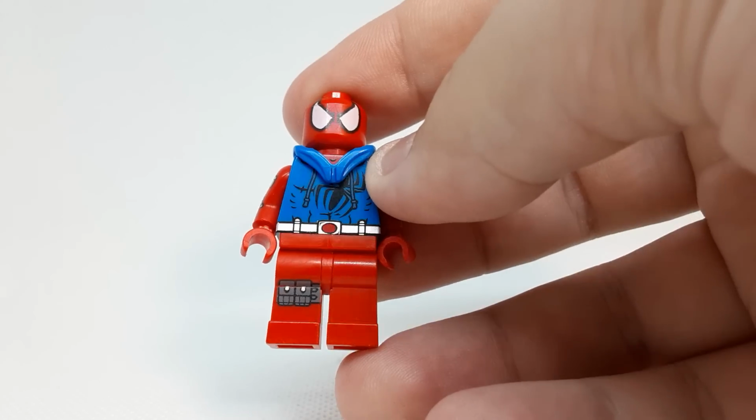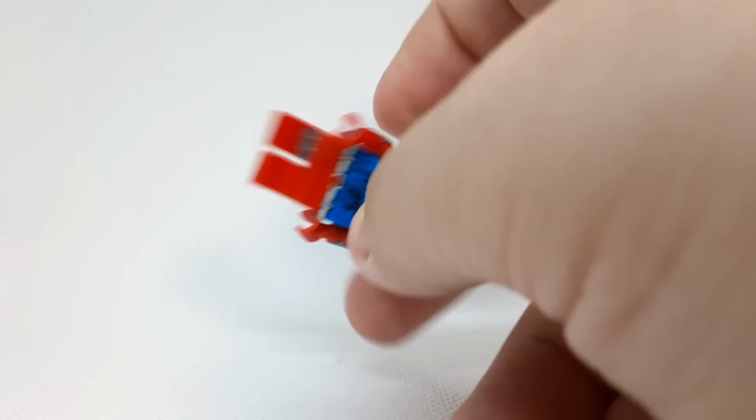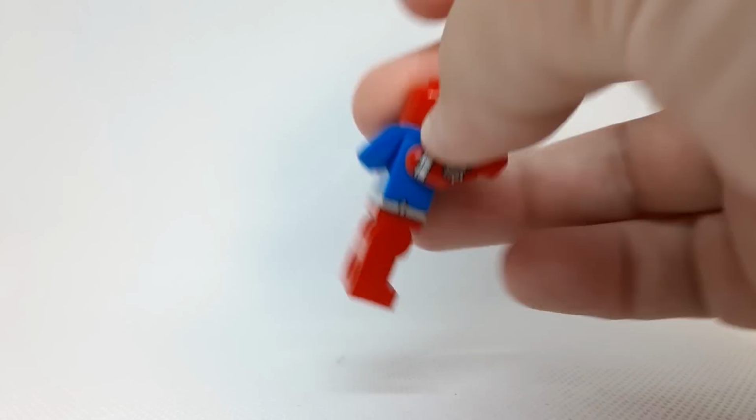The torso is also from the same bootleg figure, so not an official torso. And you can tell because they print on the sides, which I'm not a fan of. I don't like the 360 printing. I don't care about the printing on the back.